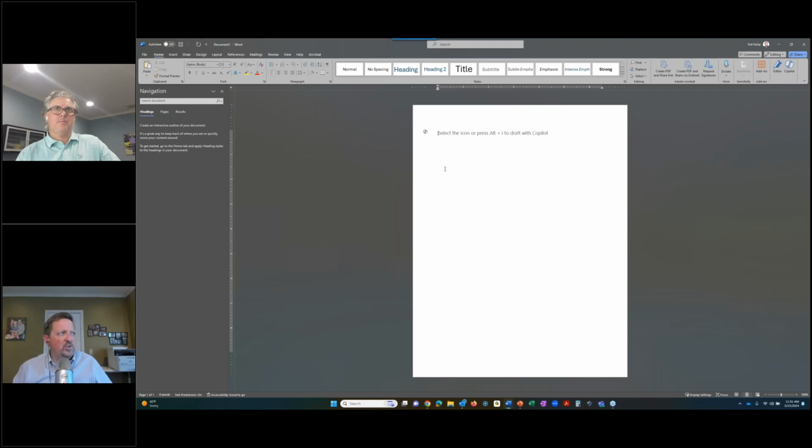So the very first demo I'm going to show is I'm going to ask Copilot. And you see again, I actually need to move the little GoToWebinar thing because the Copilot menu item is up here on the right. Okay.